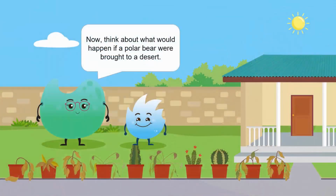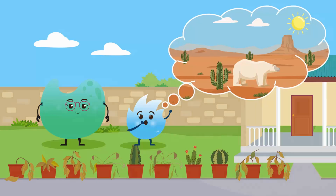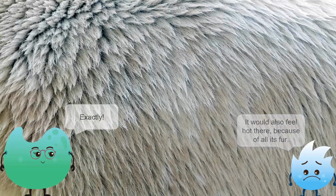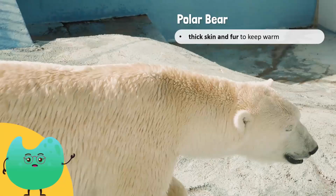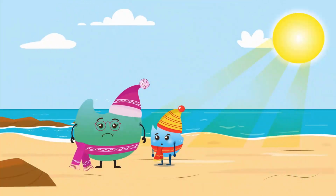Now, think about what would happen if a polar bear were brought to a desert. Oh, it would starve. A bear doesn't have humps to store food. It would also feel hot there because of all its fur. Exactly. This is because polar bears are adapted to cold polar regions. They have thick skin and fur that keeps them warm and would feel hot in deserts, just like we would if we wore sweaters in the summer.